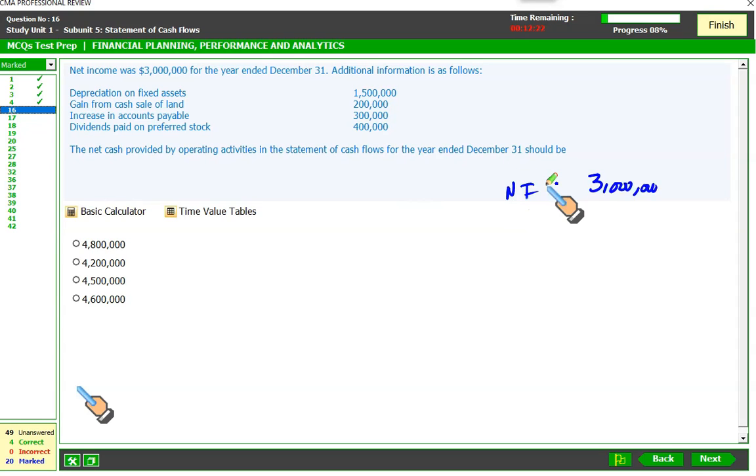This is your net income, and we need to make some adjustments. Please be with me while I go along. Depreciation on fixed assets. Depreciation is added back so as to reverse the impact of non-cash transactions. 1.5 million is to be added. Then gain on sale of land: gain is deducted, loss is added. I hope you remember from the previous class. Since it's a gain in the net income, it's a non-cash gain, so you need to deduct it.